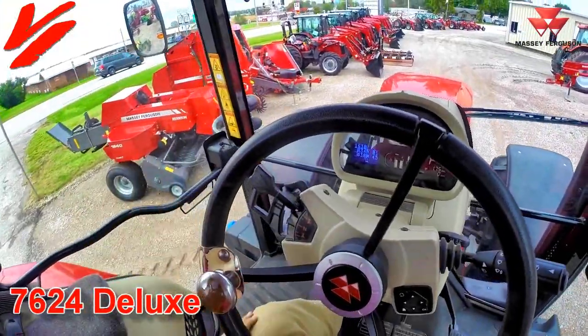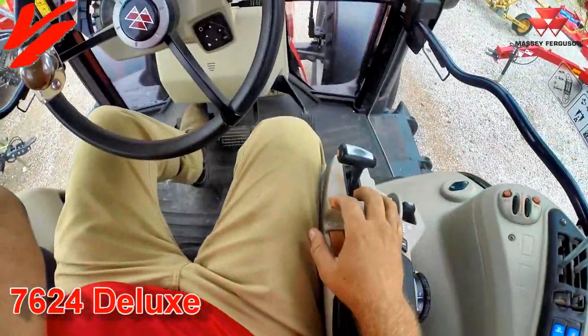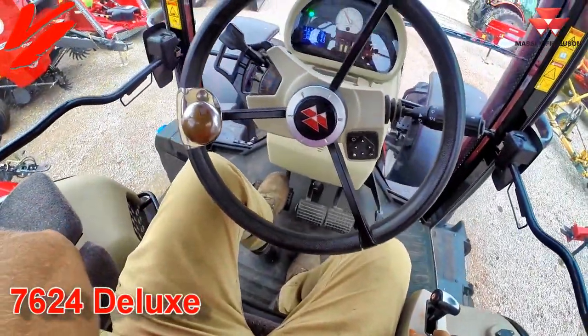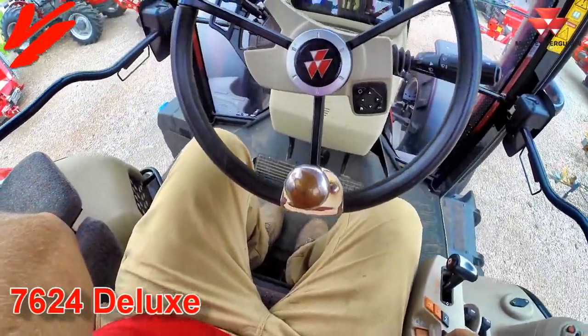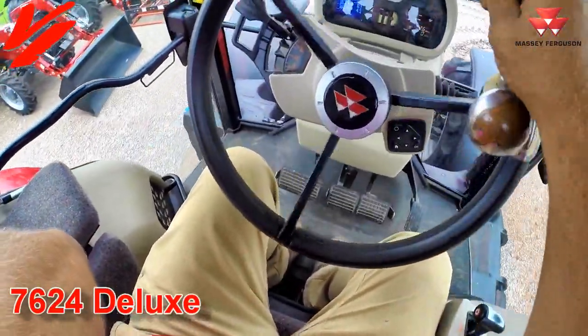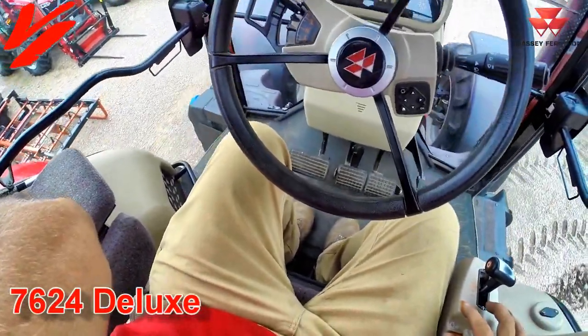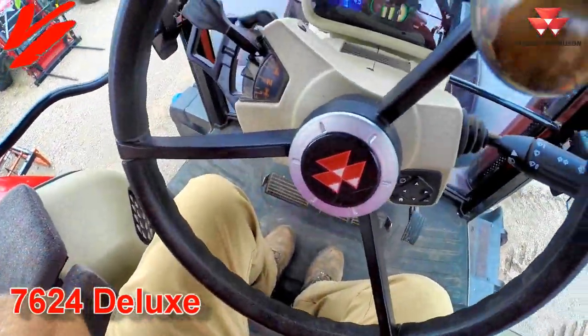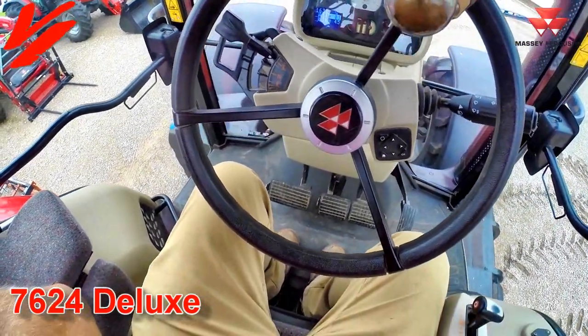Now, there's some more advanced functions. We can do SV1, which we've got right here. When we're at 1500 RPMs, SV1 kicks in, we're at 0.1 mile an hour. This is basically 60 feet per hour.